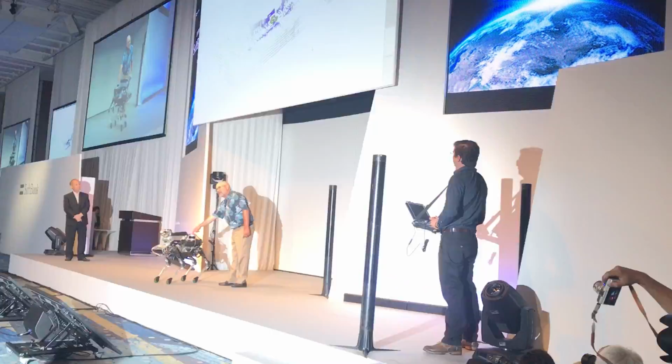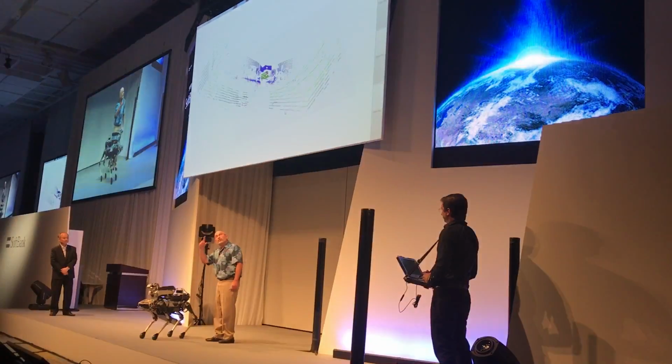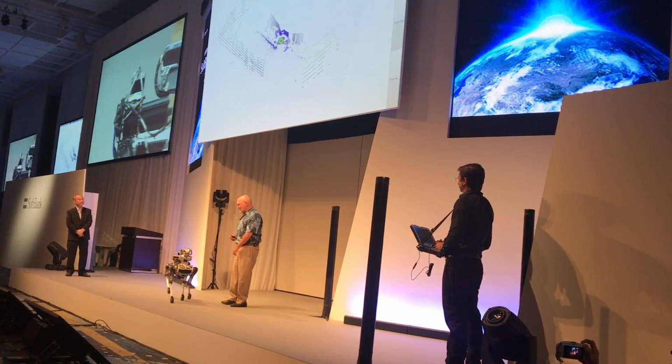It's also got another sensor back here, a LiDAR, a laser ranger. And here's the view from the laser ranger, and you can see the whole stage. We put those posts up there so it can navigate.